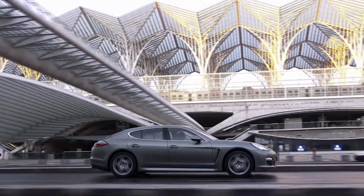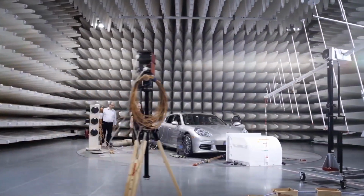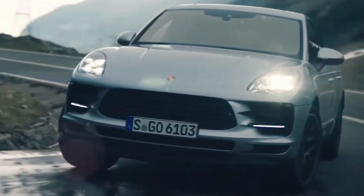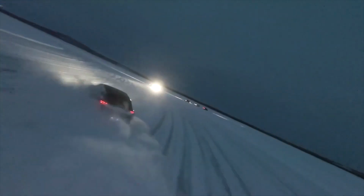The Macan EV's debut will see it rolling alongside its gas sibling, with a design echoing the classic Macan, but with electric flair and a starting price estimated around $80,000. The Macan EV is Porsche's bold step into the electric luxury crossover world.